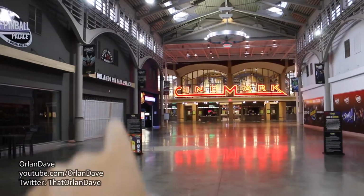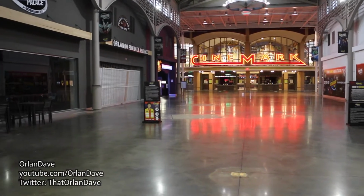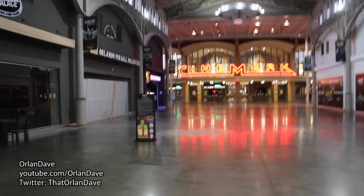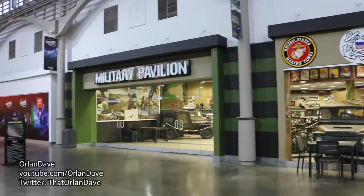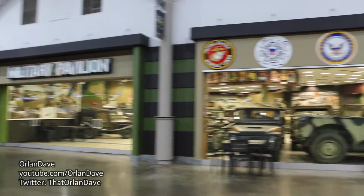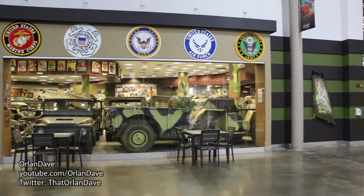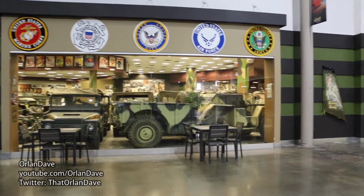The Cinemark and the Putting Edge, which has been here since Artagon at least. I'm not sure if it was here. I'm forgetting the name of the mall that used to be. This originally was built as a traditional mall. Military Pavilion. I think this was a bookstore, and when it was Artagon, I don't remember exactly.